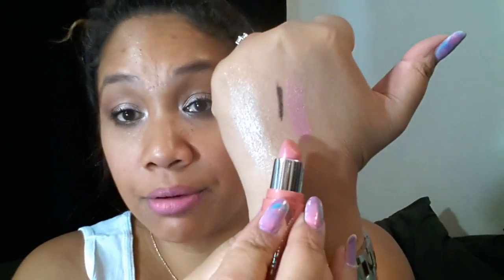The next favorite this week that I've been using a lot is this NYC Expert Last lip color. This is in the color Smooch. It is such a gorgeous kind of baby pink shade. That's that right there.